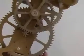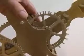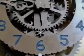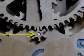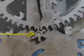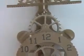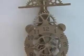Small and large gears combine to change the rate of rotation. One turn of the large drive gear becomes 60 turns of the escapement gear. Another set of gears are used to ensure that the minute hand rotates at 12 times the rate of the hour hand. This folio clock movement, based on a centuries-old design, evolved into precision pendulum clocks and sophisticated chronometers.